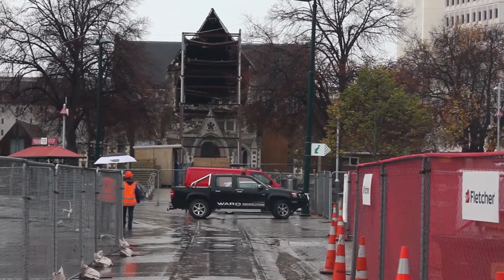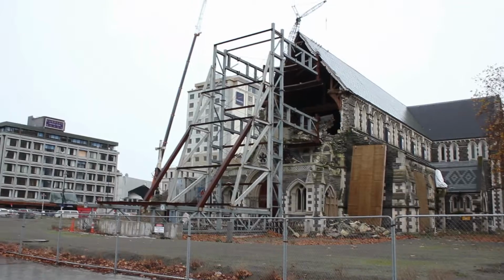Yeah, this is usually where we start. We take the photographs of the cathedral, and this is always one of the saddest parts of a visit to the red zone because of what this building has meant and the ongoing damage to it. So every time you come, it just looks a little sadder somehow.